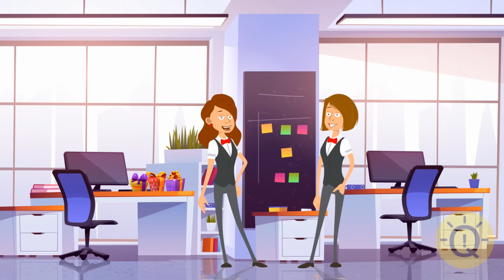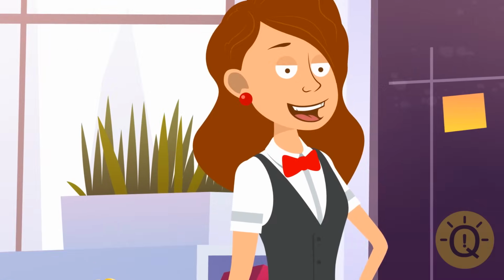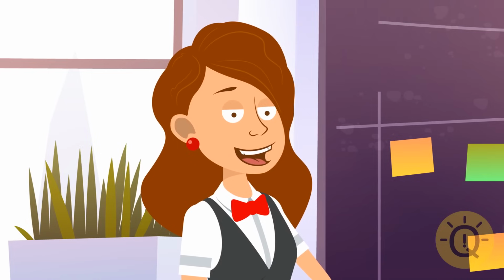It's Maria, the one on the left. If you look at her workstation, she's got 3 presents lined up, one for each person she's currently seeing. Hey, who am I to judge?